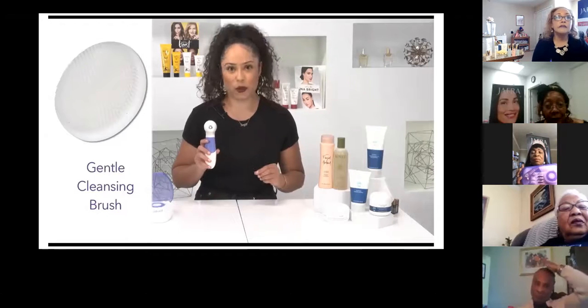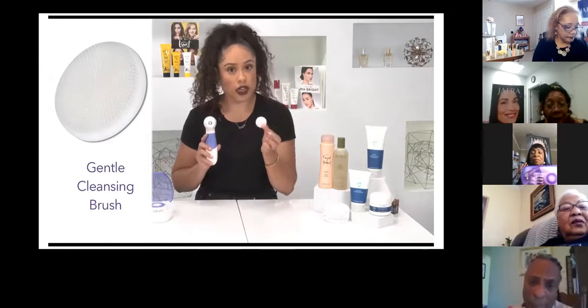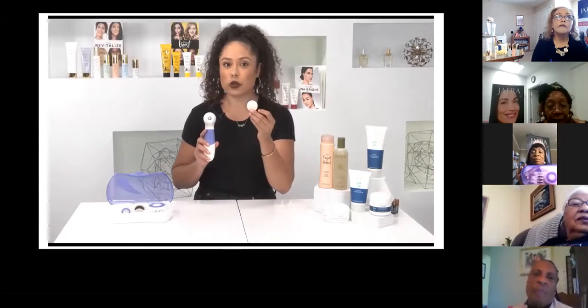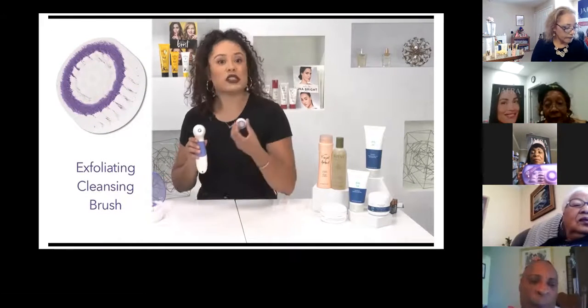Next, we have the gentle cleansing brush. You'll want to use this for day-to-day facial cleansing and light exfoliation, or if you have sensitive skin. The long, soft bristles deliver gentle but effective daily cleansing. 1 to 3 times a week, you can switch to the exfoliating cleansing brush for a deeper clean.